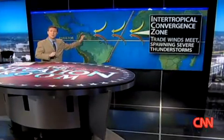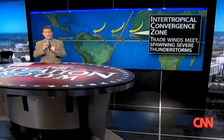Weather and aviation experts tell us this is where the northeast and southeast trade winds meet, pushing a lot of warm, moist air upward. That condenses, produces some of the world's most nasty thunderstorms and hurricanes. If lightning hit this plane, it could have been in this area, Wolf, but again, very preliminary at this stage.